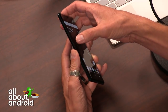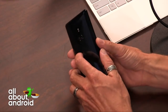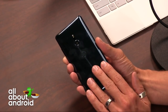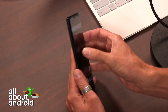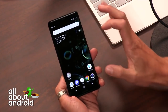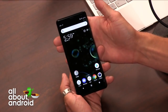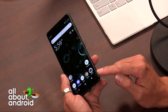It does have these curved glass edges on the front, which the XZ2 Premium had curving on the back, and this does as well. It feels like they've really tailored the depth of the device to strike a nice balance, so it feels really good in the hand. Those lines, being the curvy glass, make it look a little slimmer and nicer. Definitely lighter. And of course, it still has the dedicated camera shutter button.